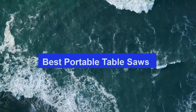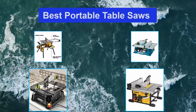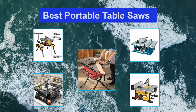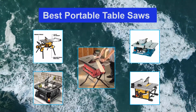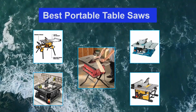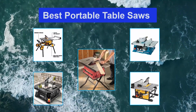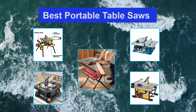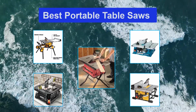Top 5 Best Portable Table Saws. We have crunched all the data available and decided that the best overall table saw is the DeWalt 10-inch table saw. It is affordable, has a smooth rolling stand, and all the power and speed you could need. You may be in the market for some new equipment for your very own woodworking shop, or perhaps you want to buy a gift for a loved one, or you have a big construction project coming up.